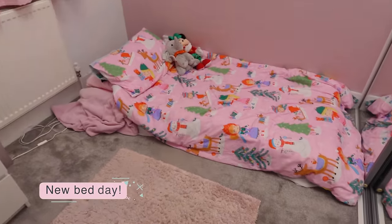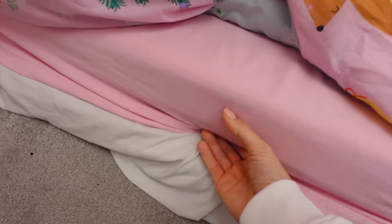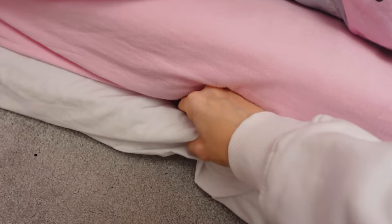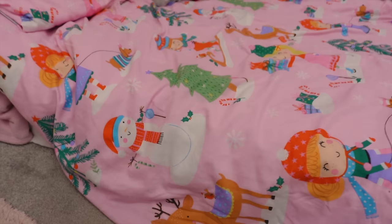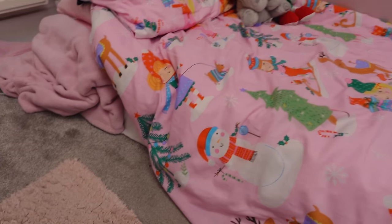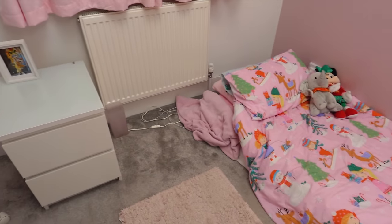Time to empty the last of Bella's room. I just put her mattress down, so she slept on that. But then also I put the mattress from the sofa bed downstairs. So she's been camping. Let's get all of this out of the way because the new bed is coming today.